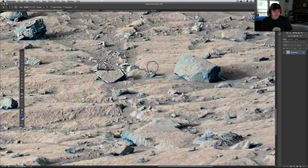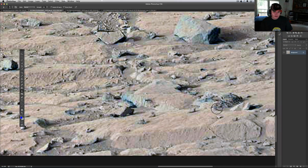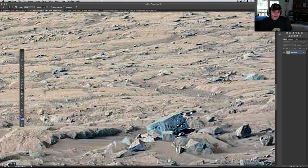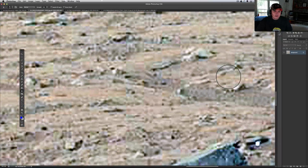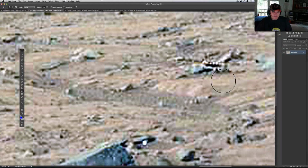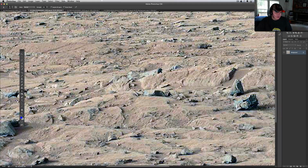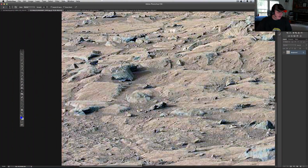Alright guys, lots of stuff going on in this picture. Let's go up to the top, show you even more of it. Up here, check this out. More and more what seems to be just little rocks connected to each other. Let me pump it up a little bit. Maybe nothing. Let me switch over to the other one, just to show you guys again.